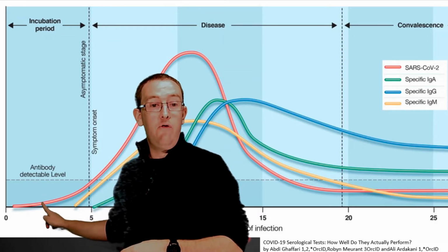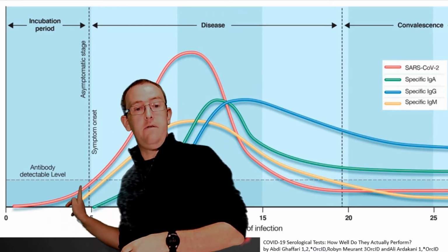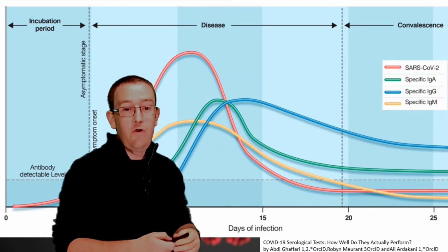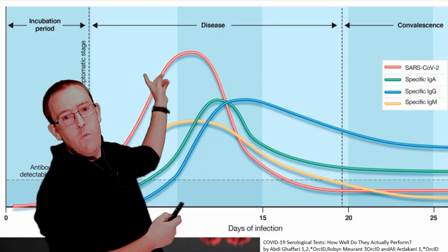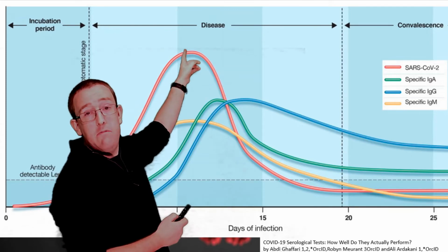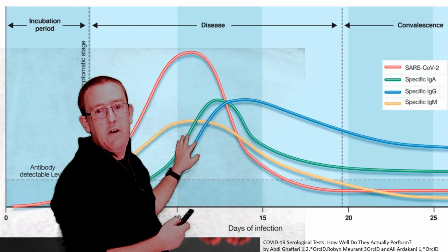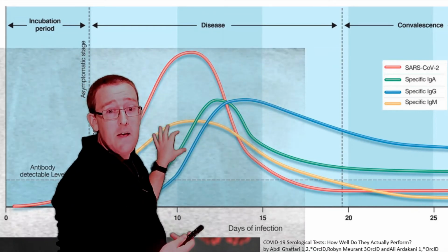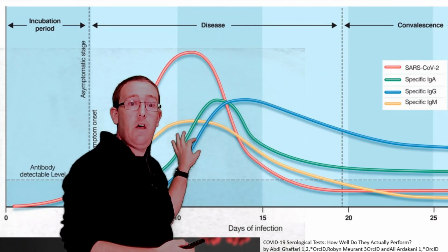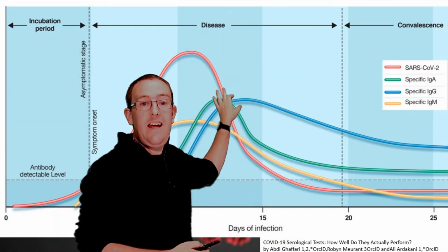Yes, the COVID is in your system, but it's not at a detectable level yet, up until day 5. So the test couldn't detect that. Then you come into the infectious period, where we do get detection happening. That's fine. But these things, IgA, IgG, and IgM, are all antibodies. They're all your own body's antibodies, and they're being manufactured to fight off the COVID. So as they rise up, it actually starts taking the COVID out.